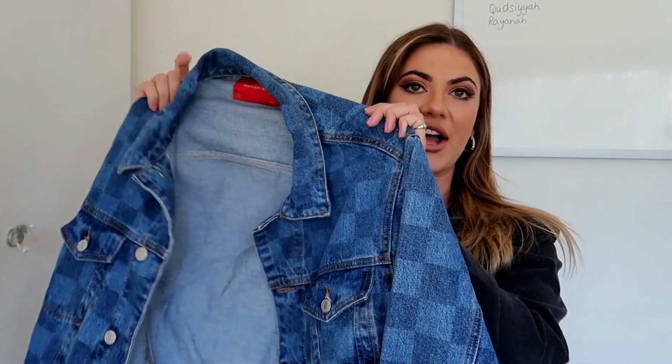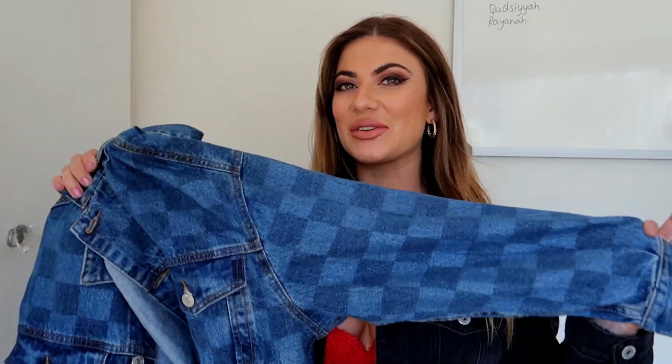So sticking to denims, I got a number of little jackets and kind of over tops. This first one that I got is from a brand called Signature 8, and it is this denim jacket with this check print, which I really like. I own quite a few denim jackets. I'm wearing a black denim jacket today, this one's from Cotton On, by the way. But I don't have any like this, so I really like that it was quite different.